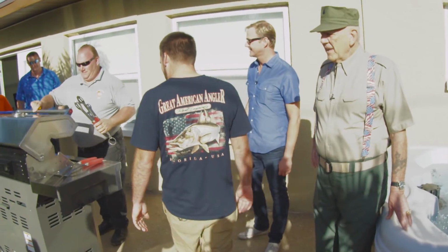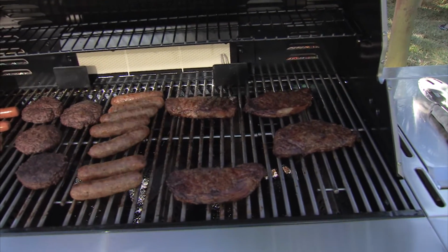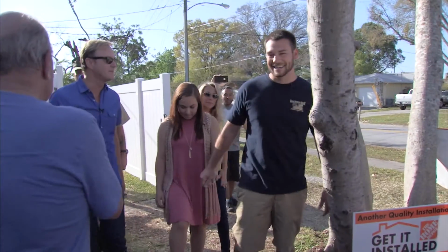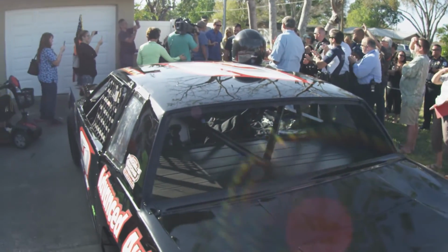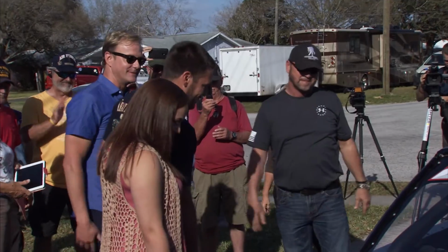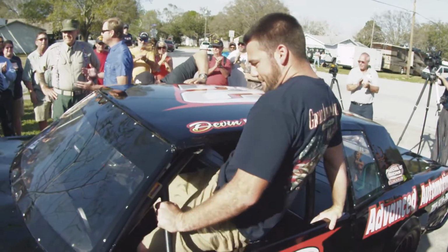It's so much better than the one I had. Jim from Nexgrill provided the grill for you. Oh, thank you. My pleasure. I know of one other thing that's pretty important. Guys, why don't you come with me? Your beloved stock car has been completely remodeled with decals and logos. Ralph made this whole thing happen. I'm at a loss for words. I had no idea.